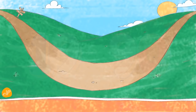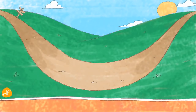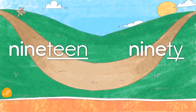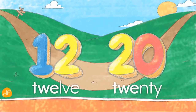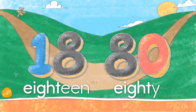Very good. Now let's read them together. 12, 20. 13, 30. 14, 40. 15, 50. 16, 60. 17, 70. 18, 80. 19, 90. Now let's say them together really, really fast. 12, 20, 13, 30, 14, 40, 15, 50, 16, 60, 17, 70, 18, 80, 19, 90.